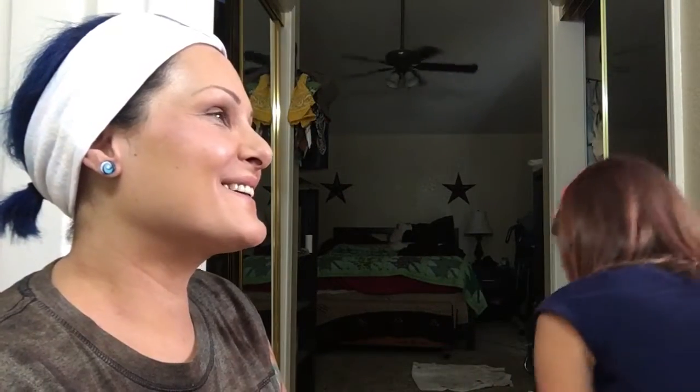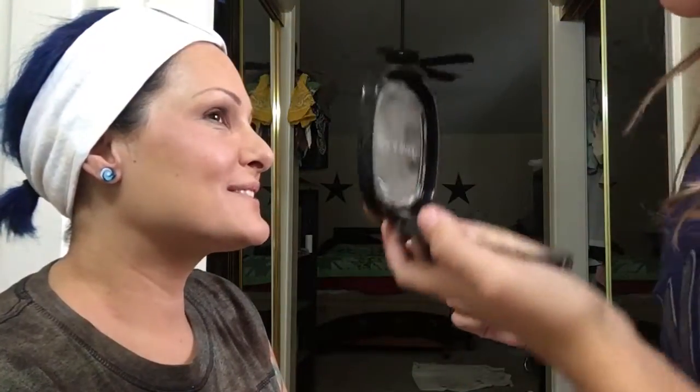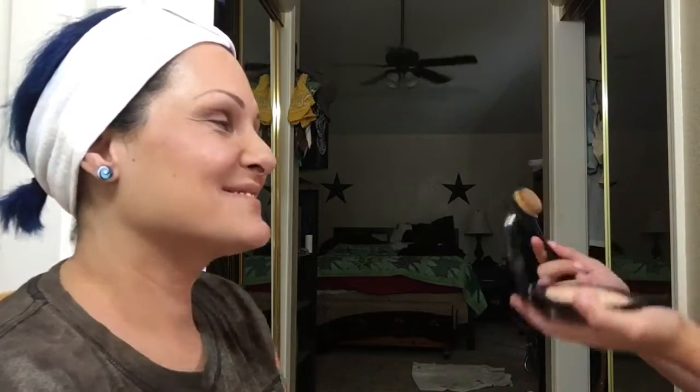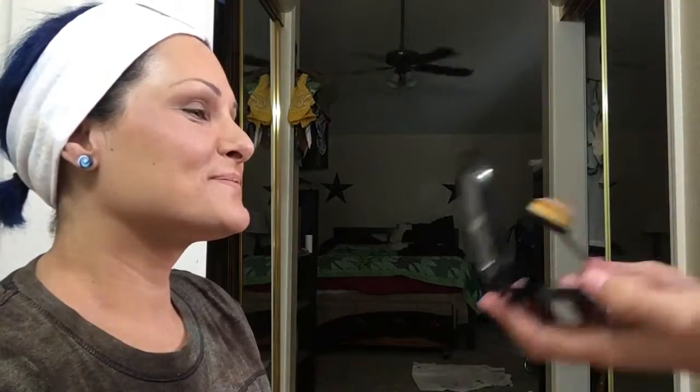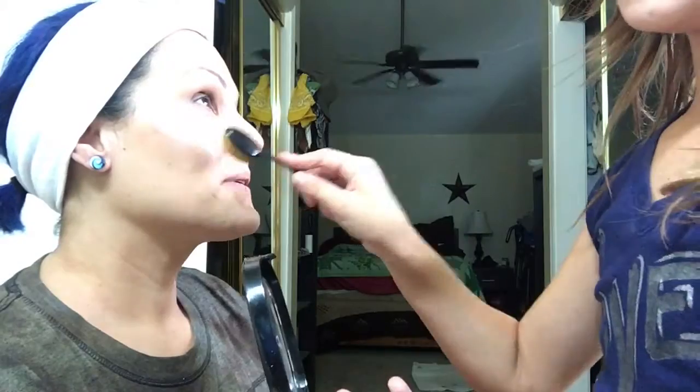Now I'm going to use this other Wet n Wild highlighter. It has a nice texture to it. That's called Boozy Brunch. Boozy Brunch? I've had Boozy Brunches before. We're acting like being actors over here. Okay. I'm going to use it in the same place. Oh, this one really shows up. You see that? You see it?